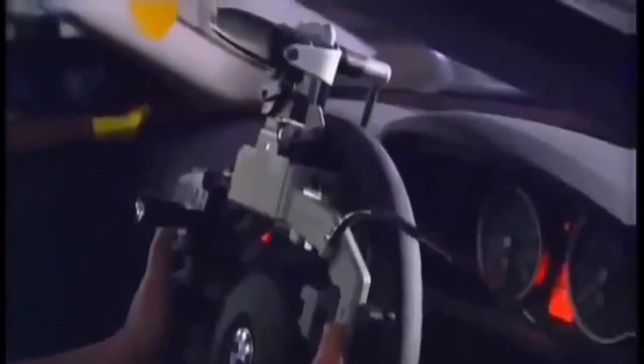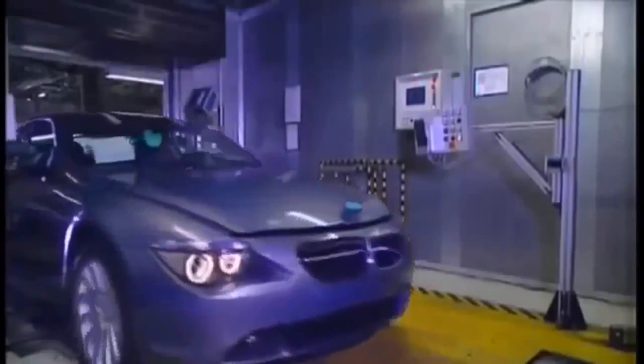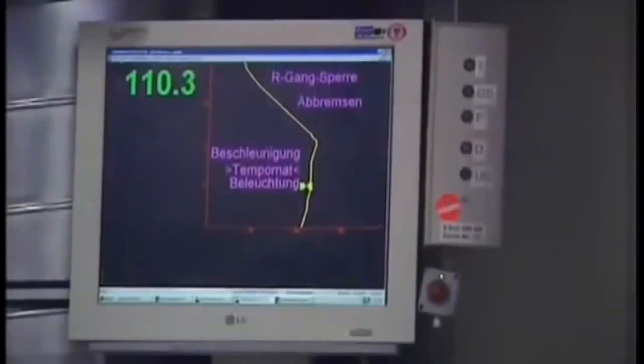Even when they're put together, the cars still don't leave the factory. Each vehicle rolls off the assembly line and over to the testing stations. The steering system is the first thing to be examined. A checklist is carefully followed. Every part of the car is tested once again. Without actually moving, the car is accelerated to 150 kilometers an hour.